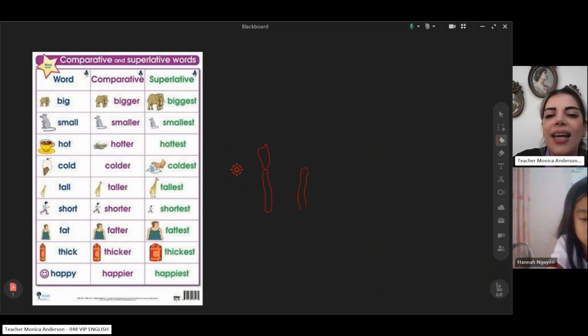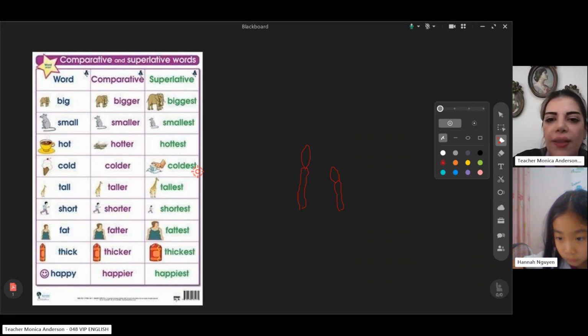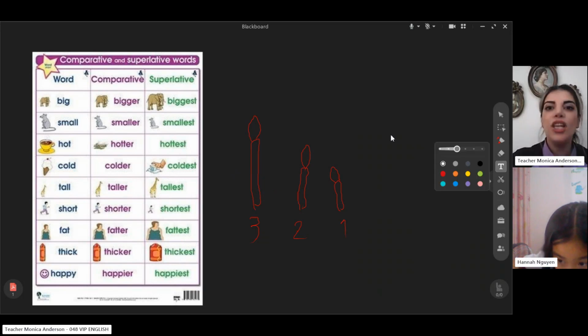And this one, it's something like this. It's too hard. And we have this one. Okay, and let me do it a little better. Okay, so I think, for example, this one, okay. For example, okay, which one is tall? Which one is taller? Which one is tallest? This is one, this is two, this is three. Which one is tall? Which one is taller? Number three.